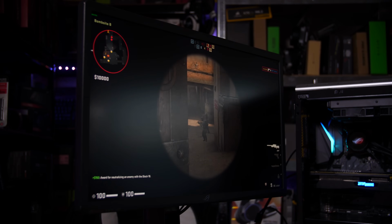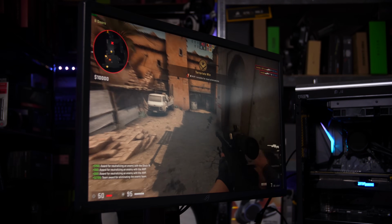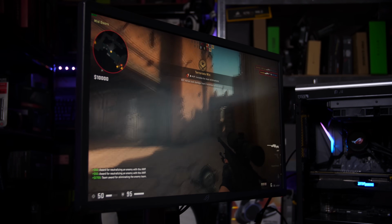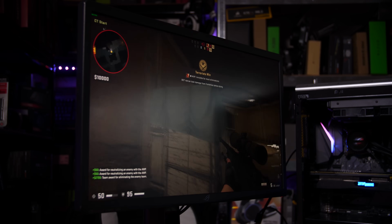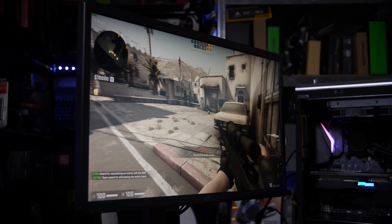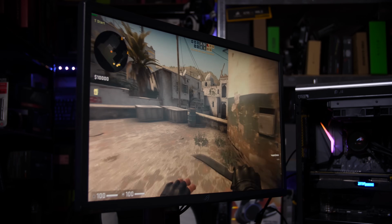Now, it's not going to give you much of a competitive edge over someone using, say, a 1440p 165Hz monitor, or even 1080p 240Hz, but in terms of the crispness and the detail that you get, it's just beautiful, but also is still so fluid and smooth in the motion. So really very, very impressive, and highly recommended to anyone, really.